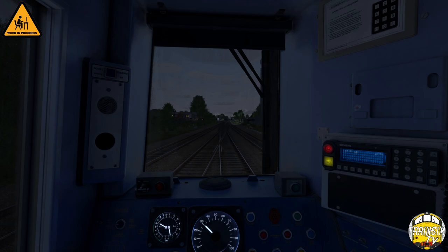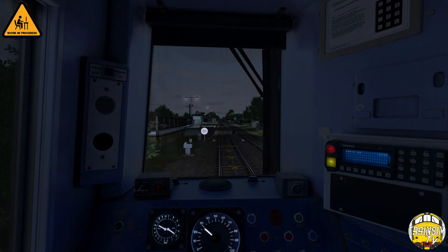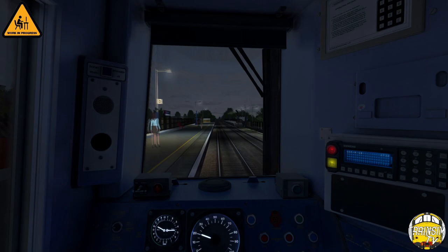This junction was relayed as well from the original track, as it has been relayed recently to allow for faster running. Staggered platforms here as well.